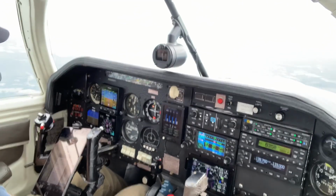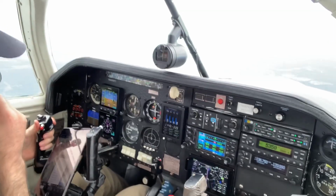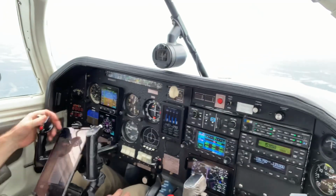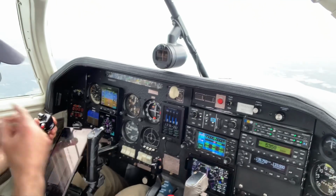One Quebec Hotel, descend at pilot's discretion, maintain 2000. Descend 2000, could we get the RNAV to runway 24? Mooney 1 Quebec Hotel, roger, you can expect that, and approach terminate. That'll be a full stop, thank you.